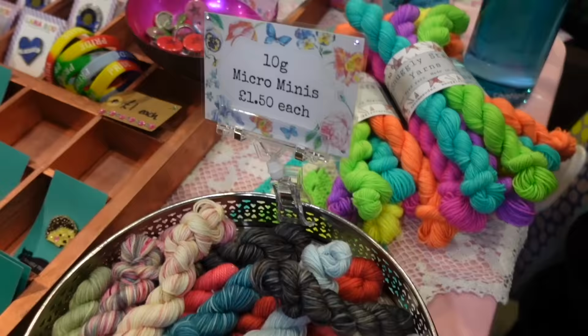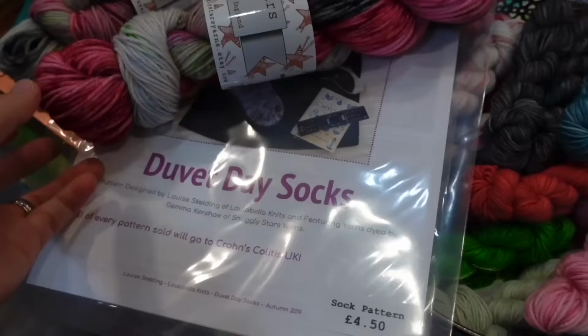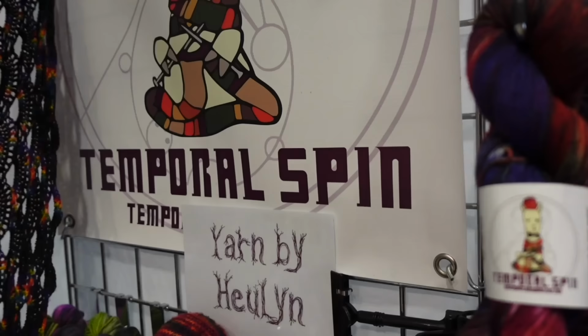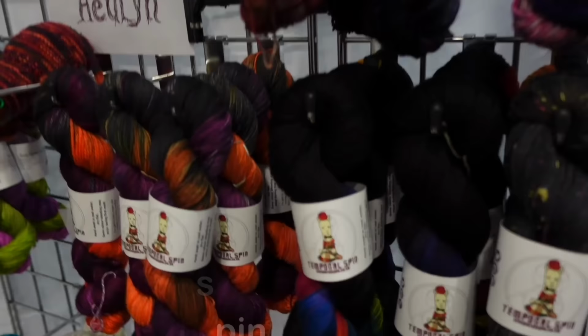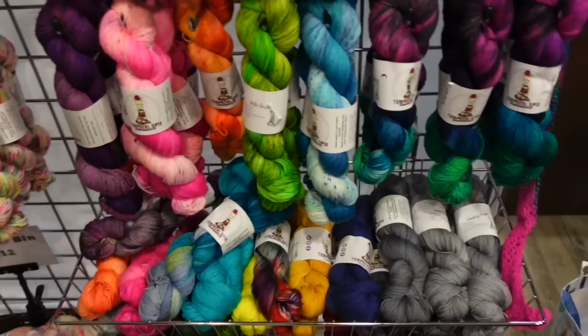I don't know why I'm tidying up the minis there. This is her Halloween yarn for this year, and we finally succumbed and each bought a DK skein of it for socks. Temporal Spin is Rhianne, and she dyes yarns inspired by science fiction, fantasy and popular culture, so geeky yarn. She also sells Welsh fibre yarn and project bags.